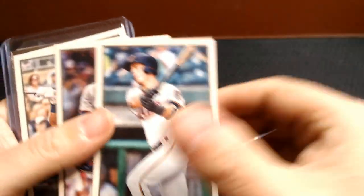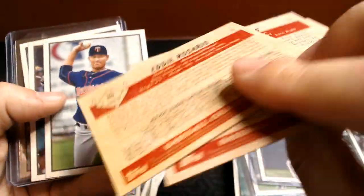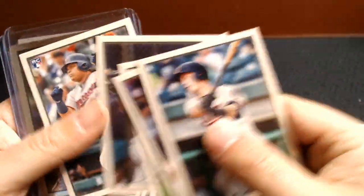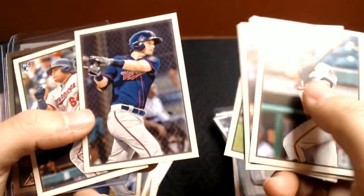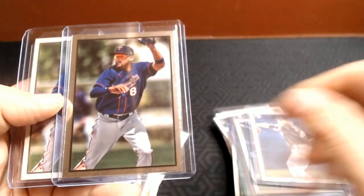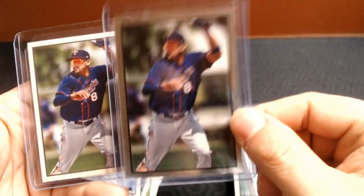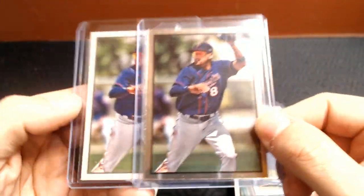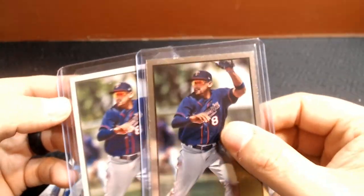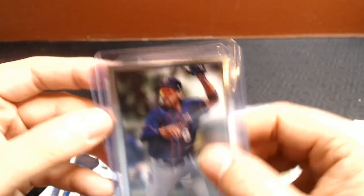Jake Cave rookie. And there are just tons of Twins. Eddie Rosario, Brusdar Graterol, another Ryan Costello base there. Willians Astudillo. Here we have a chrome of Royce Lewis and a base of Royce Lewis. Those actually came not in top loaders, but I threw them in top loaders. And then my last team was the Braves.